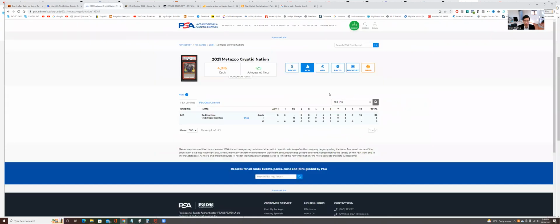If you check the red ink graded cards, there's around 30. So that doesn't account for, I guess, any red inks that are not graded. So maybe you can add another 10 or 15 on top of that, and that'll get you the total supply that's currently in the wild.